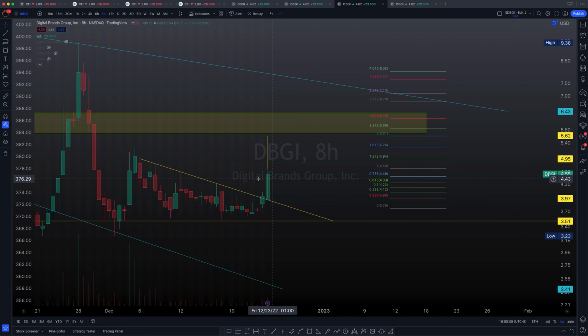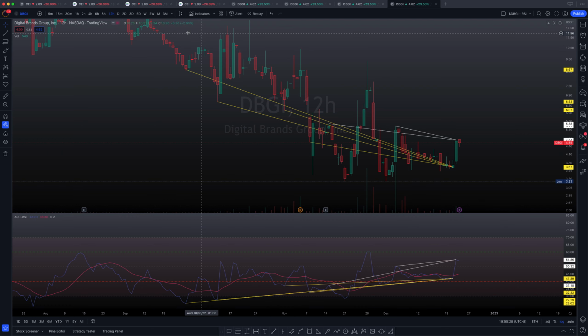Okay, so another thing to notice is that we do have a very strong support at the 0.618 golden mean. So that is at $4.33. Okay, so we do have some downside to look forward to just in case this is going to follow the actual rules of the playbook. Okay, let's go ahead and move on to the next chart, as there is some more to talk about.